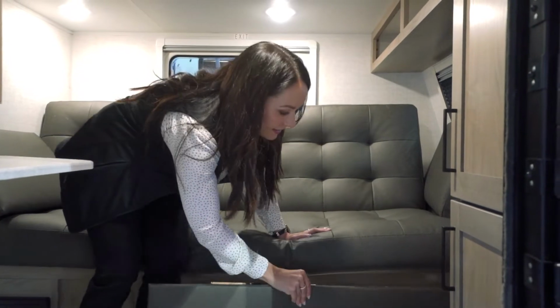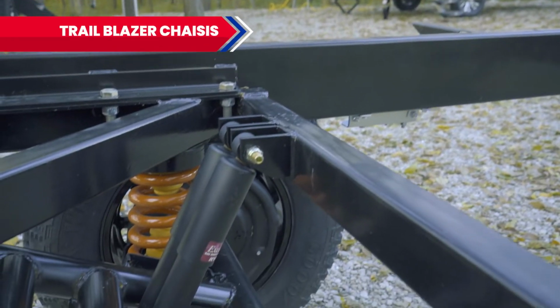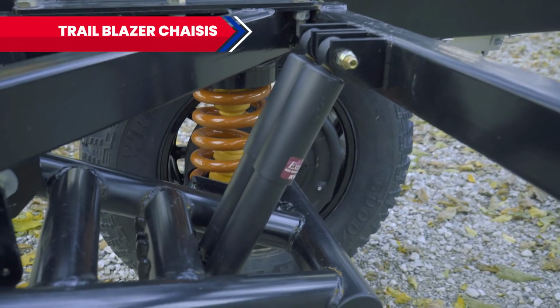As with everything that comes from Ember, we are building on a stronger foundation, which started with an independent suspension. So underneath us, we have heavy-duty coil springs, dual shocks on each of the wheels for a truly trailing arm independent suspension. And we paired that with Goodyear off-road tires, and then also with a tube steel frame so that it is more rugged and stronger for all the off-road adventures that you want to go on.